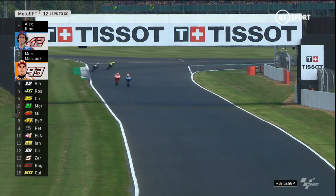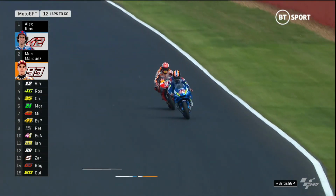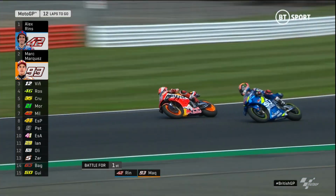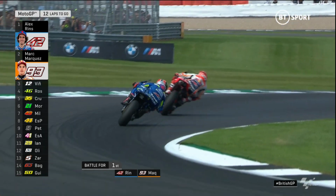Now this will be interesting down the Hangar Straight. Let's see what the Honda's got in comparison to the Suzuki. Should have a little bit more. Not bad. I've got a feeling, did the Honda roll it? Yes, and Rins has let him through. You think? That looked like it. That was. It did. Yeah.